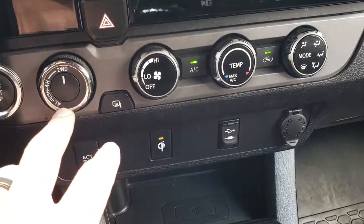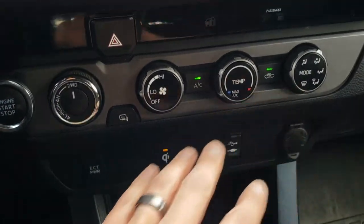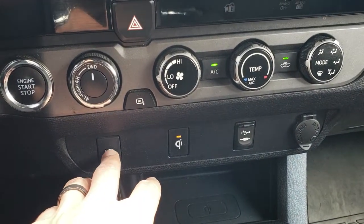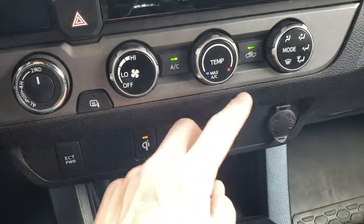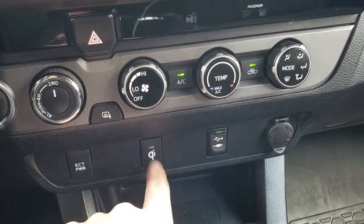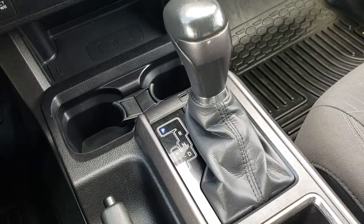So down here we got your turn-dial four-wheel drive, your push button start, heated mirrors on the outside, your temperature control is right here, and then you have, I believe that's for your power outlet in the back of the truck. You have an aux and USB jack right there, and not really sure what that button does. We'll have to do some research. Automatic transmission.